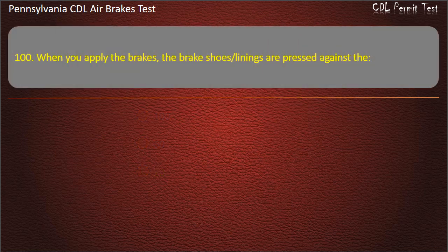Question 100. When you apply the brakes, the brake shoes, linings are pressed against the S-cam, slack adjuster, brake drum. Answer. Brake drum.